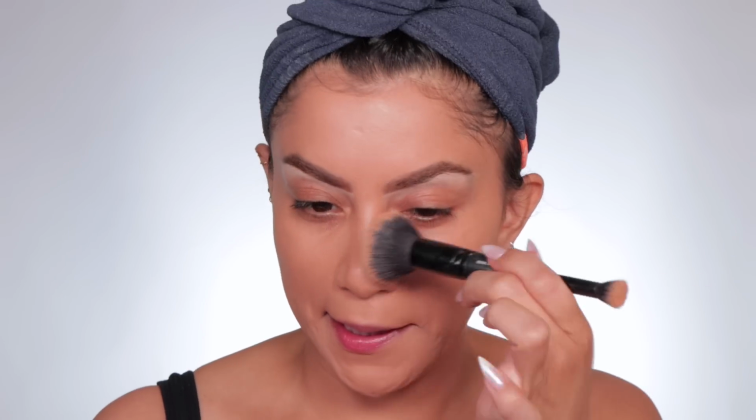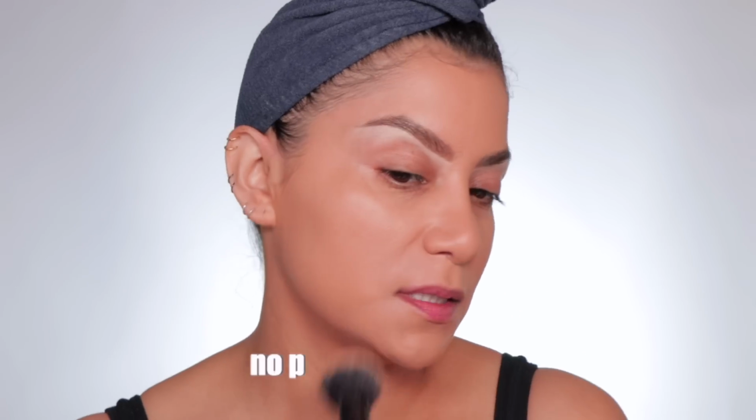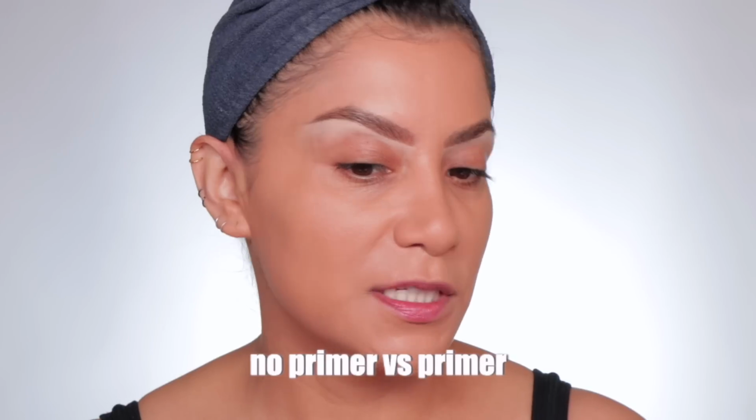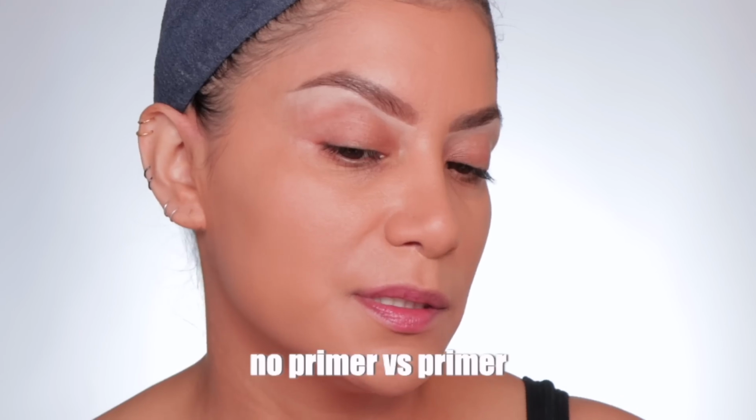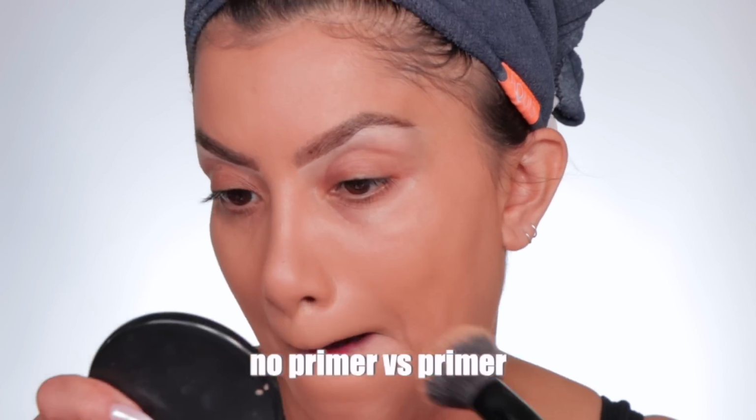So I was really thinking, is the smoothing just the primer? It is not. This is the no primer side. It's pretty smoothing. Look at these wrinkles here because of my pillowcase. Yeah, this is nice. Like, it has good pigment. It's definitely buildable. I really was able to build this side very well.